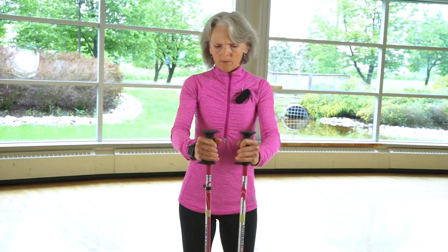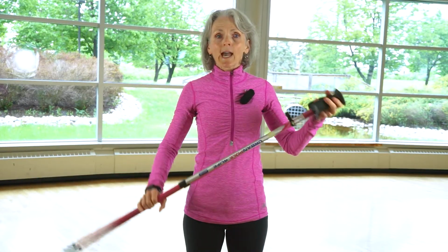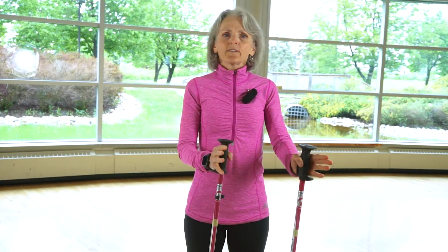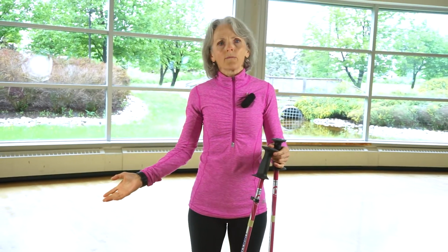Okay, and another thing about the ledge area, these particular poles that I'm using are from Urban Poling, which were created in Canada. And I really like these poles because they have a ledge that, if you happen to have a mishap where you trip or slip, your hands can easily release from the pole.